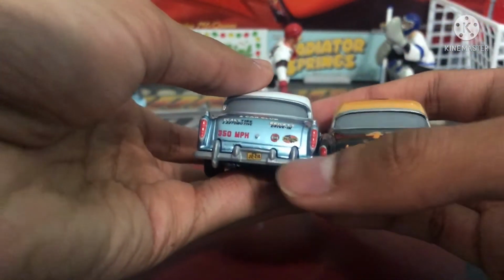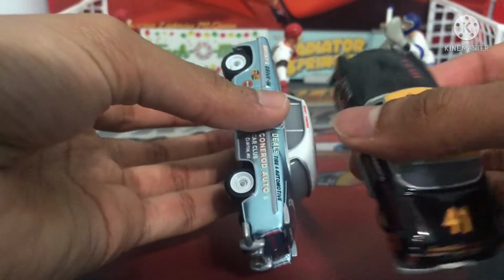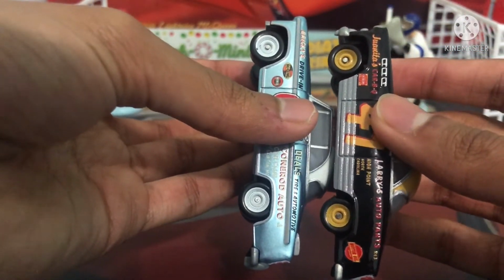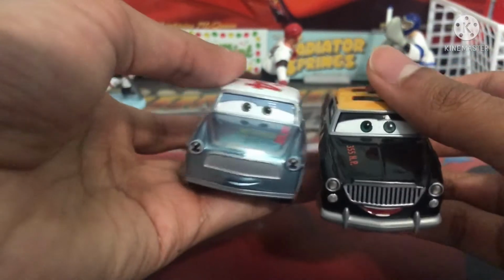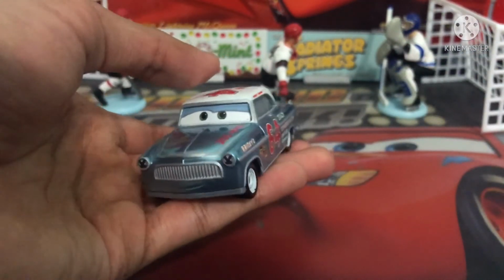Yeah, especially with the back. The back is different. So I'm glad Mattel hasn't reused models yet. Well, actually, they did that once with Floyd Morgan and Caleb Worley. But other than that, I think the models are unique, which is pretty nice. So yeah, that's it for Clovis, who I think is the most similar.